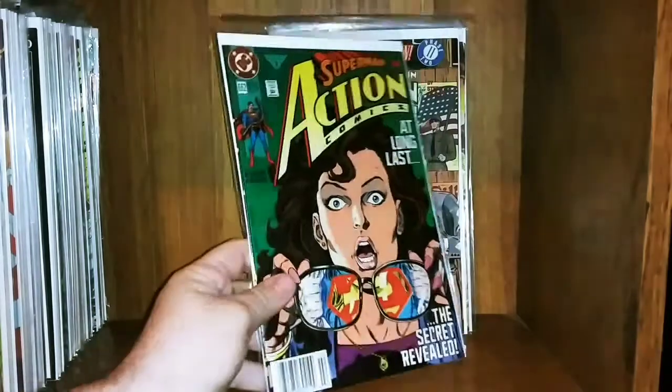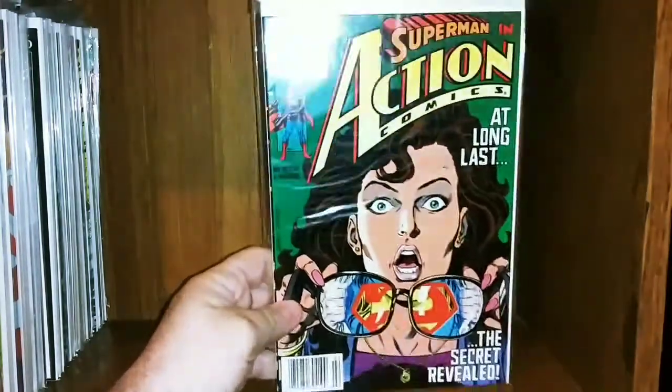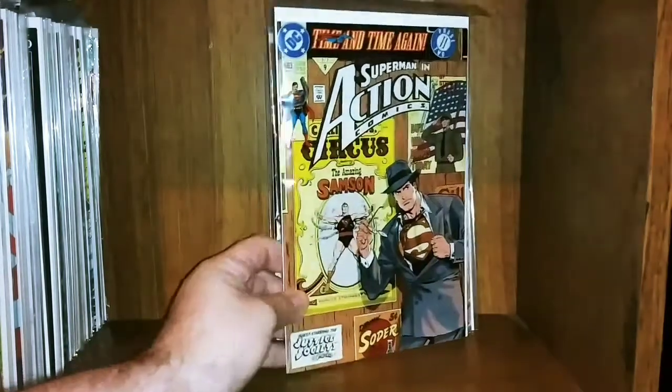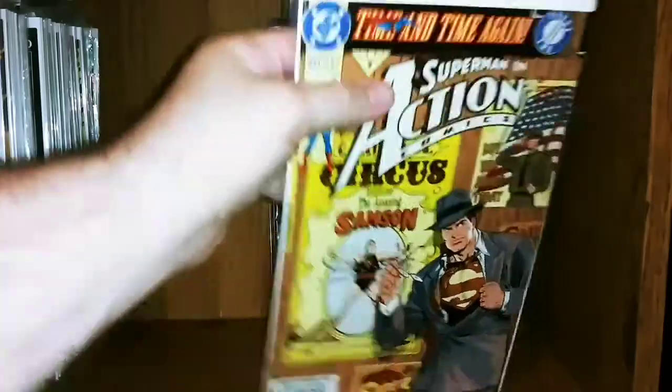We have Action Comics 662. The Identity Revealed. That's an awesome issue. I believe there's a couple different printings of that one. I'm not sure which printing that is. I've got Action Comics 663.